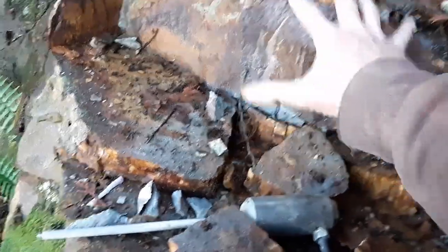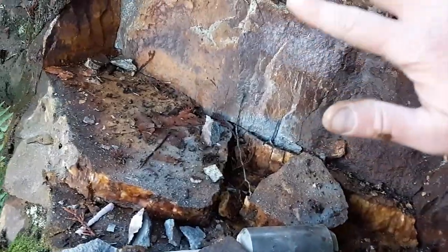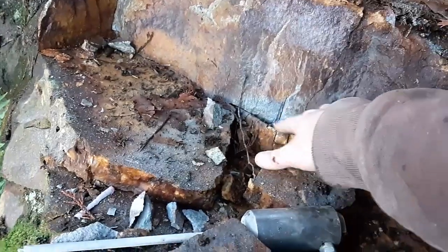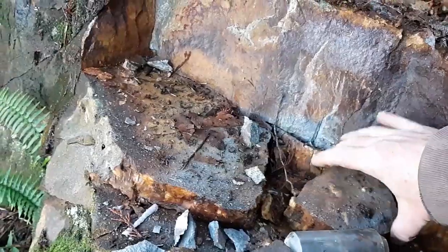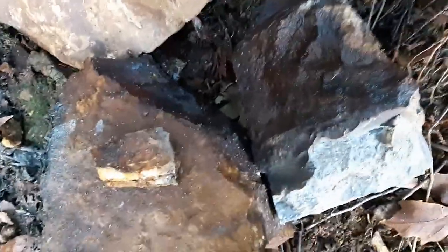And when it blew, it blew the rock perfectly, exactly where I wanted to. It just shot it right out, straight out like that. It broke up the quartz a little bit, but managed to save the pieces in place. This one I'll probably have to chisel off the rock that sort of fell out here. Woohoo!